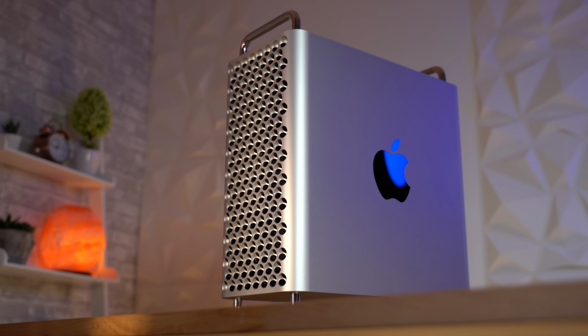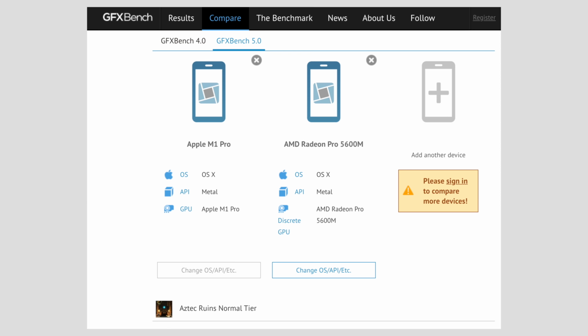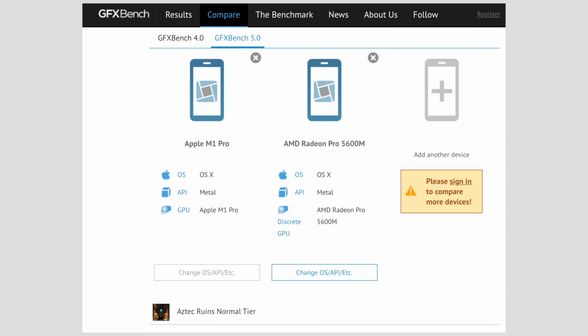So in this video, I'm gonna go through all of the leaked benchmarks, including ones for both the M1 Pro and M1 Max chips, and I'm also gonna compare them to other Mac and Windows PC systems. And then I'm gonna also look at some more realistic leaked tests that show the true power of these chips.